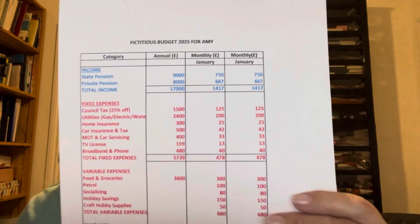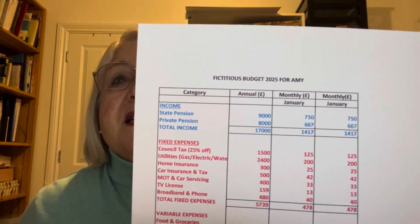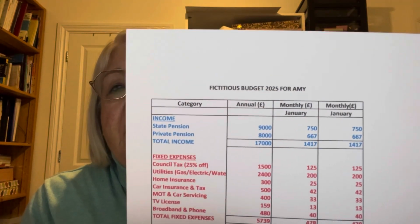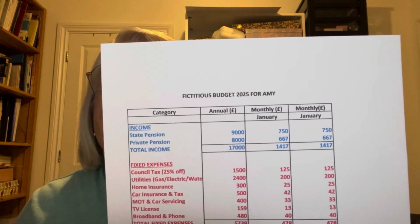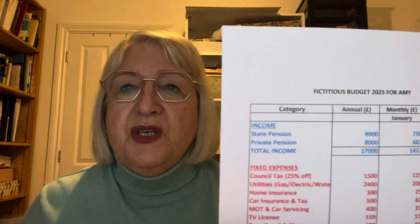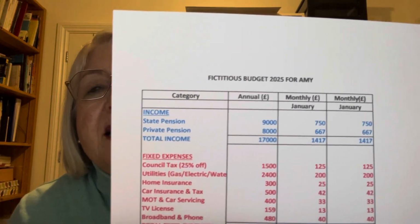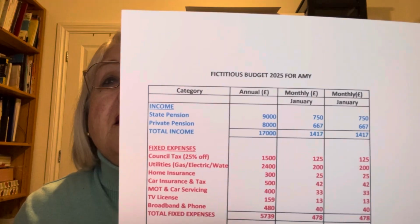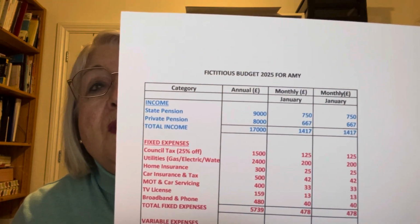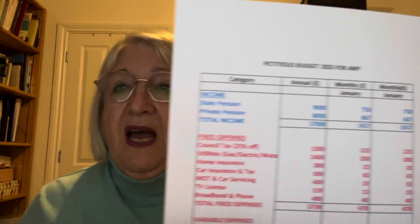Let's look next at Amy's fixed expenses, things that we always have and that we can't get out of, really. They are called unavoidable costs that many of us have to pay each month or year. For example, Amy gets a 25% single person discount on her council tax. So she only pays £1,500 a year instead of £2,000.